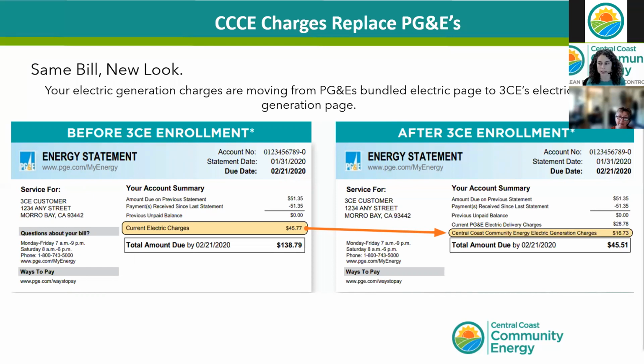Any rate that you have selected with PG&E continues to be honored. So if you have an electric vehicle rate, you do not have to do anything to make sure that that carries through on our end. So if you like your current rate plan, you do not need to make any changes.